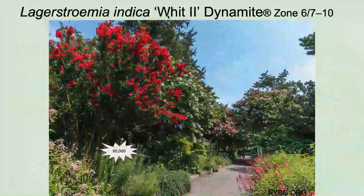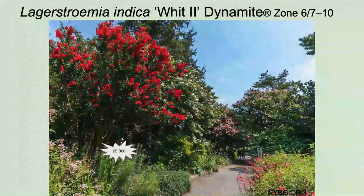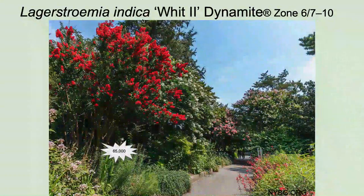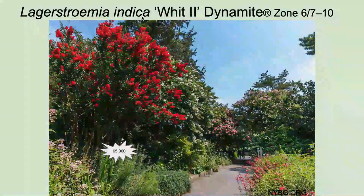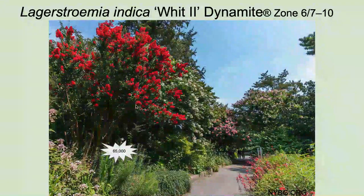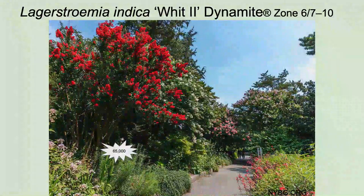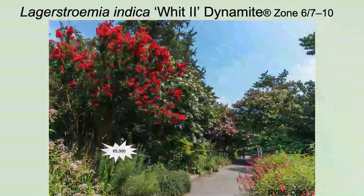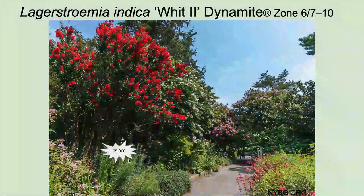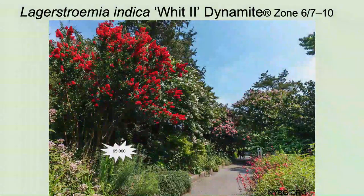Now, a gentleman named Dr. Carl Whitcomb, you see his name in this cultivar here, took a very different tack in improving crepe myrtles. Instead of hybridizing indica, he made cultivars of it. How did he do this? He took 65,000 seeds and treated them. I don't know how he treated them, but the general way that you would treat seeds is you would expose them to irradiation or enzymes or chemicals to try and induce mutations.